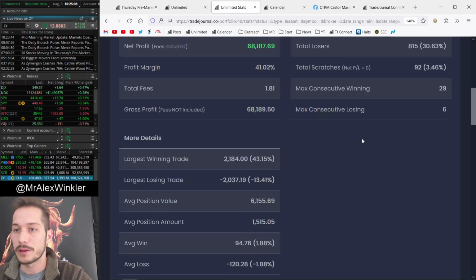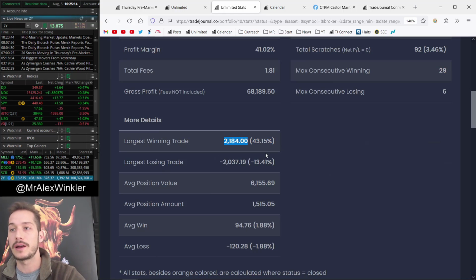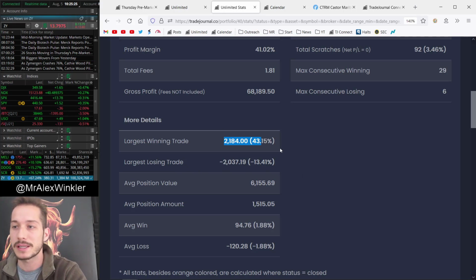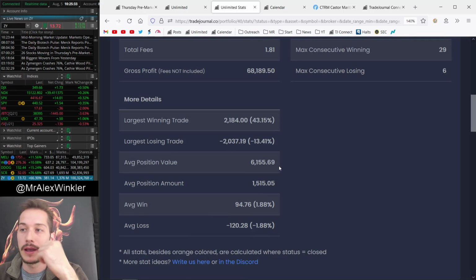Let's see here, what other kind of stats we can get out. Largest winning trade, 43%, 2.1 thousand winner. Largest losing trade, 13%. It looks like my position size for this largest loser was much higher than my largest winner. That's a little bit unfortunate, but at least the percentages look good. Average position amount, this is how many shares on average I go in per size, per trade. And usually we're trading stocks between $2 and $7.